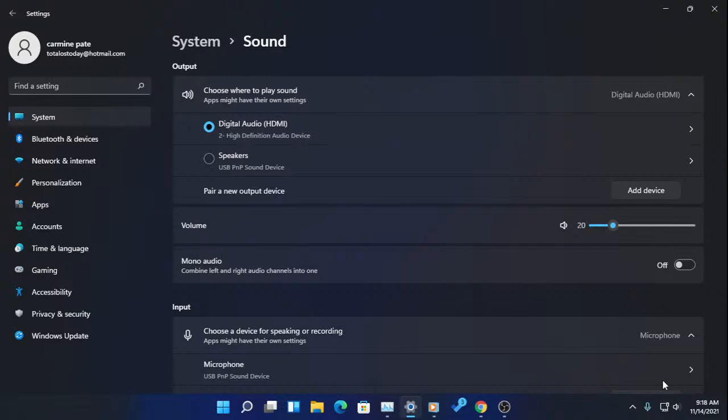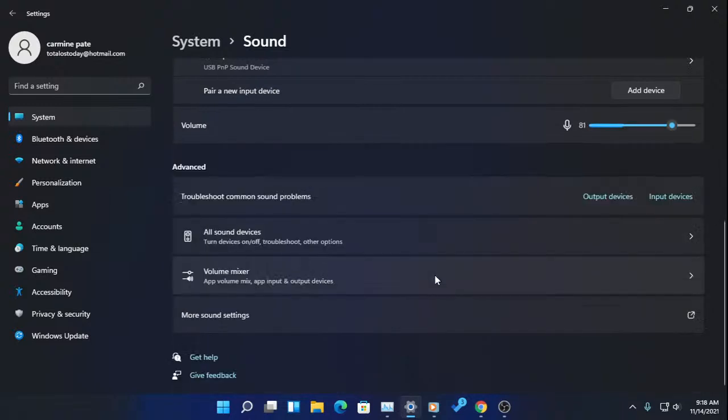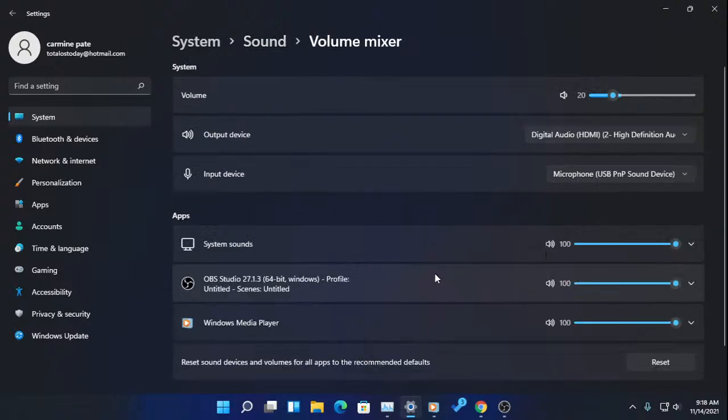There are the sound settings here. Mono audio can combine left and right audio channels into one. That's interesting. Troubleshooting sound problems, so volume mixer. So yeah, so far, except for that small glitch this morning, I have not had any issues.